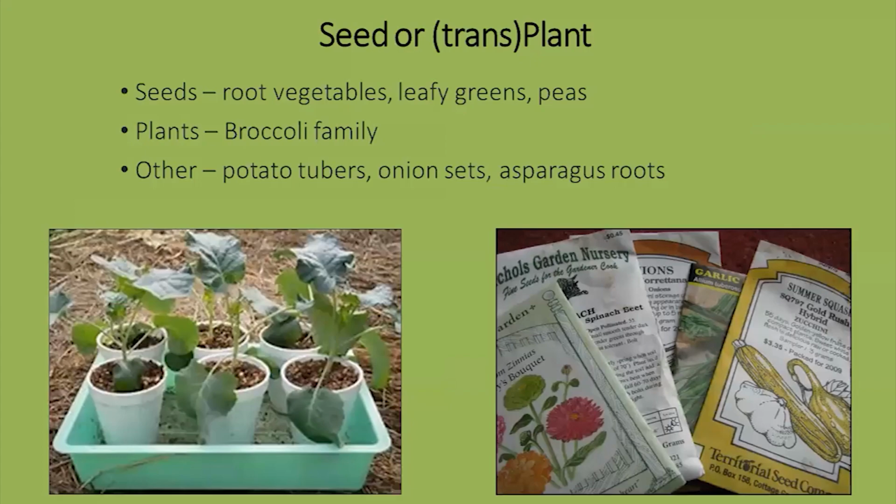Okay, you're getting ready to plant, but now you have to figure out what you're going to plant. Are you going to plant seeds or are you going to put in the plants? Some of the vegetable seeds can be sown directly into the garden, but others have to be put in as plants, and we call those transplants.